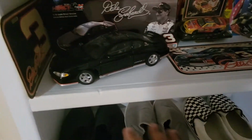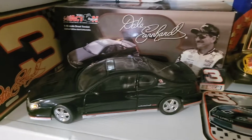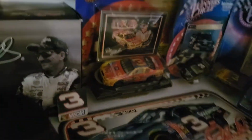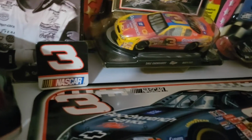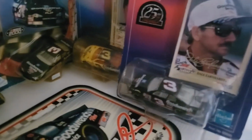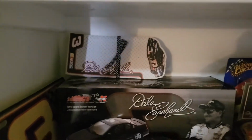Oh, these are just my shoes. That's like a custom Monte Carlo they made for him in 2000, 1999, I don't remember. You got this scheme. I forgot what the scheme code is, but it was made by an artist and people did not like it. You just got a couple more. You got the regular Goodwrench cars and you got the Wrangler car. Now, these are just no pads, but I will not use them because they're collectible.